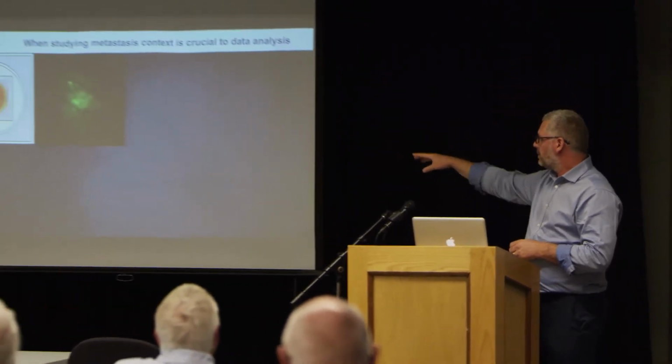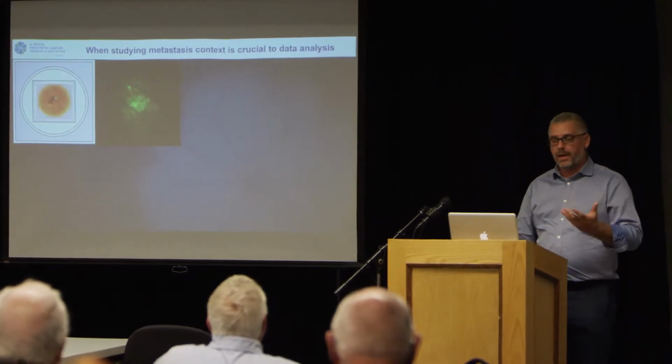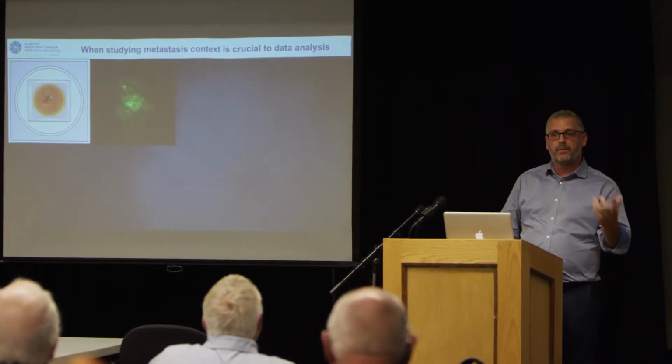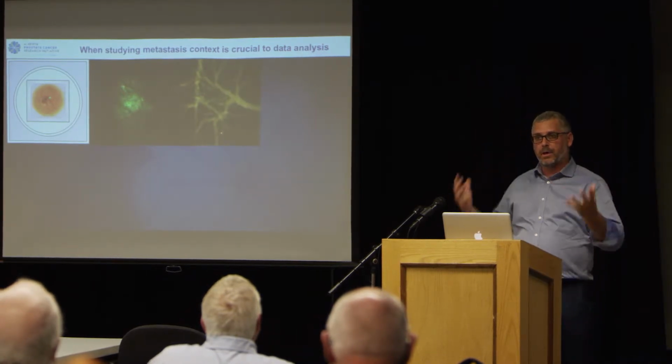Since then, we've gotten a bit better. So this would be a new set of cancer cells. As you see, just the green, there's no context. Well, now we've been able to inject a dye into the blood vessels. And now we can see the blood vessels. So that gives us a bit more context.